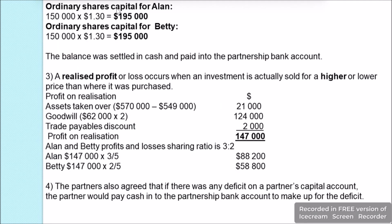Then ordinary shares were also issued to fulfill the capital requirement for Alan, and it was 150,000 shares, and the share price was $1.30, which equals $195,000. Ordinary share capital for Betty in the same way was 150,000 shares times $1.30, which gives $195,000. Furthermore, additional information was provided which states that the balance of the purchase consideration was settled after the payment of debentures as well as the ordinary shares.